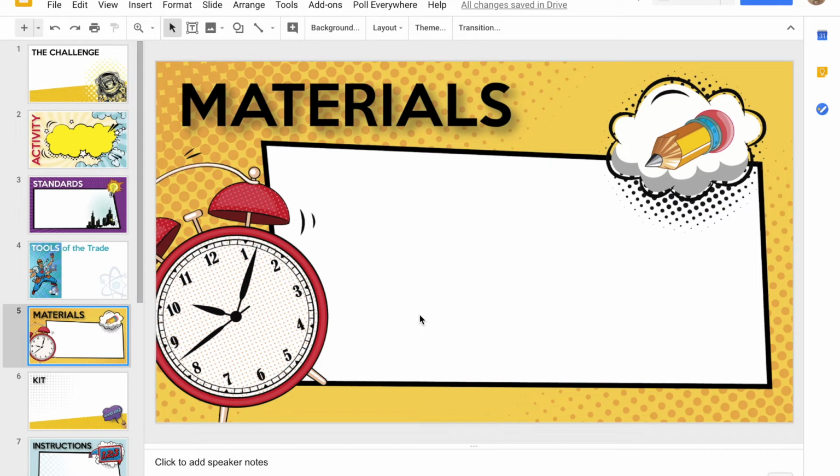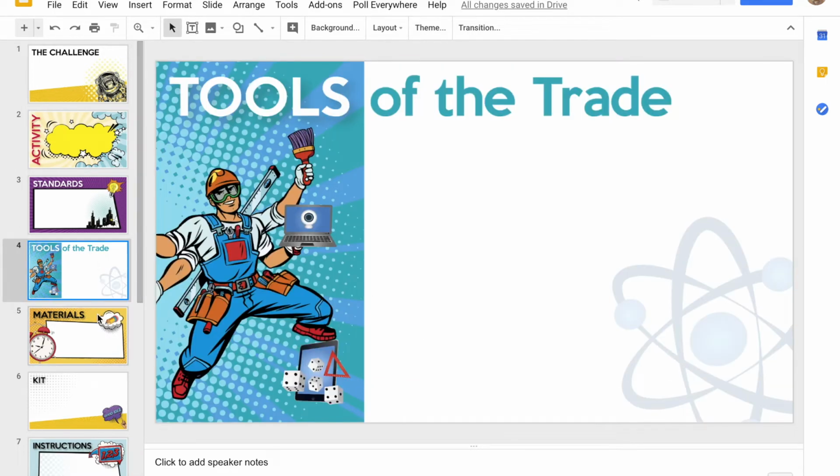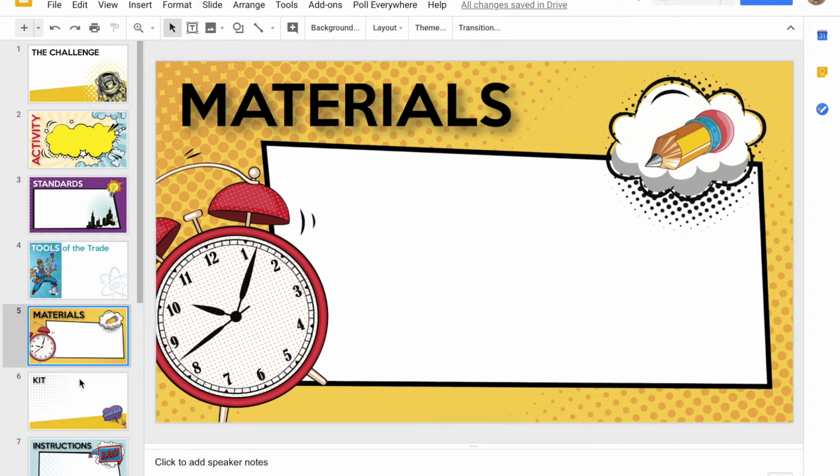whatever it is. And maybe some of that we could debate, maybe that's a tool. We're going to let you decide. We're not going to get super picky on this, but we want these two slides to be able to help the students and the teachers realize what needs to be available in the station.